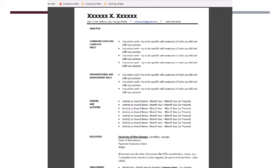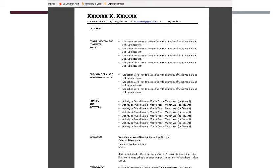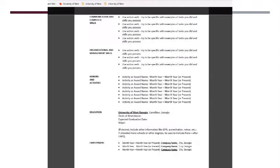There are also some honors and activities that they have done. Notice that there's the indication of the month and the year. So you want to make sure that you indicate when you've received an activity or an award so that the employer can see if this is something you've done recently or something that you've done in the past. If you don't put a date at all, they probably won't even look at it as being relevant because it could have happened 10 years ago. So make sure that you make it relevant by putting when you received any kind of an activity or an honor or an award.